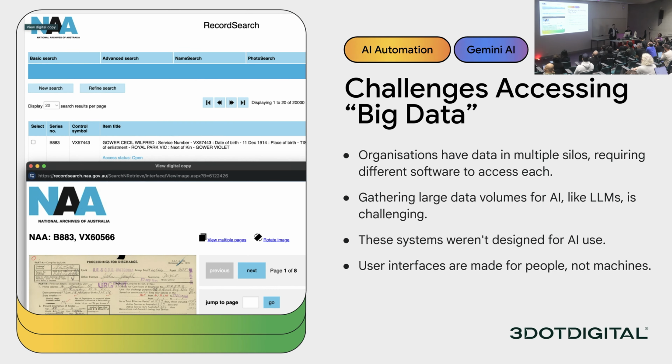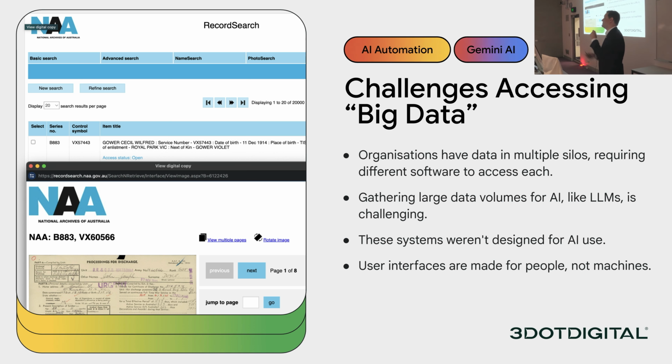Most organizations have their data spread out across multiple silos, and different software is commonly required to access each of these data silos. This is very common. I've read some statistics where some organizations have over 70 different applications for each different type of data they're accessing. Those are incredible numbers. Imagine learning 70 programs. If you think about it, it's actually not that crazy.